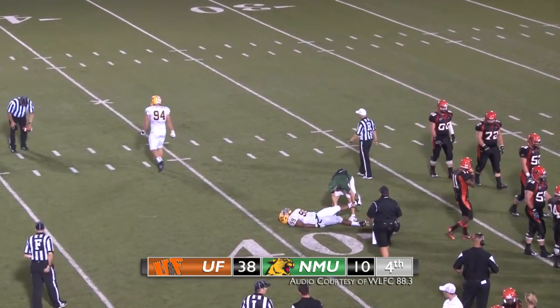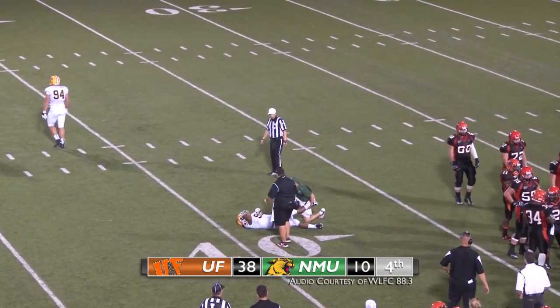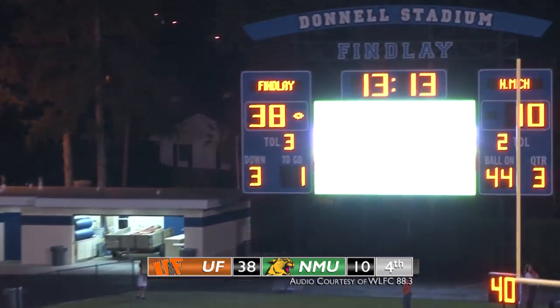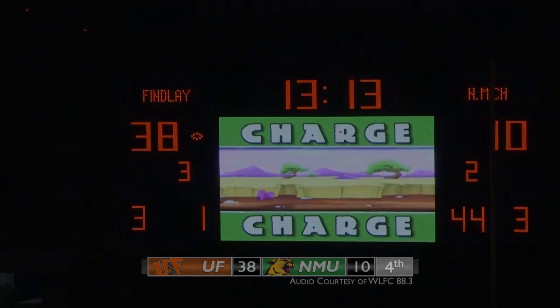We're going to go ahead and take a timeout here. 13:13 left here in the ball game. Oilers lead at 38-10. Back in a moment on 88.3 WLFC.